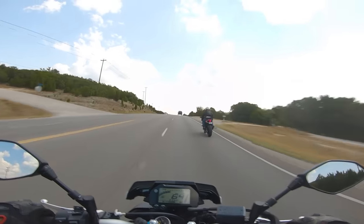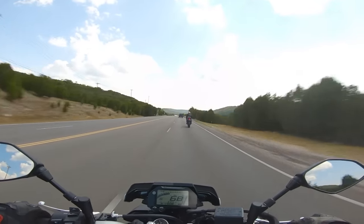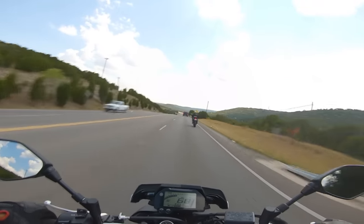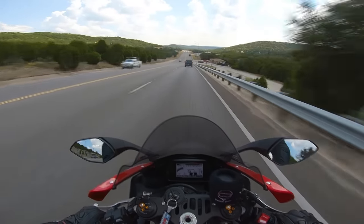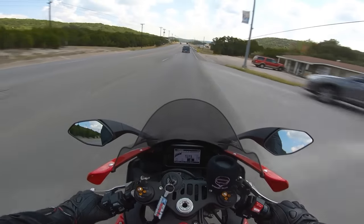One thing I gotta give it to the R1 is it probably has one of the sexiest tails in all of motorcycling. That one little sliver of red light, the cutout rear bearings, man, it's so cool. Yeah, and you know what? On the highway, it feels fine too, because I've got the wind hitting me in the chest that helps keep my weight off my wrists.